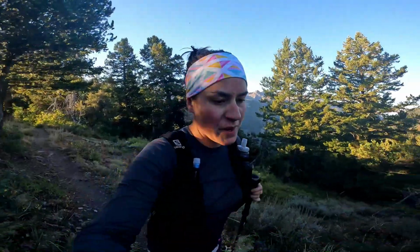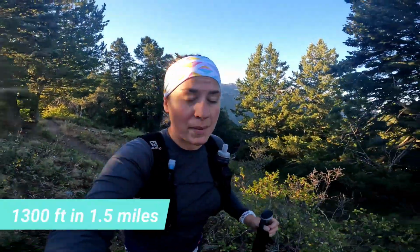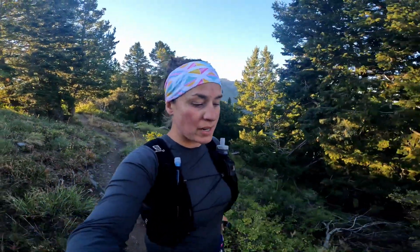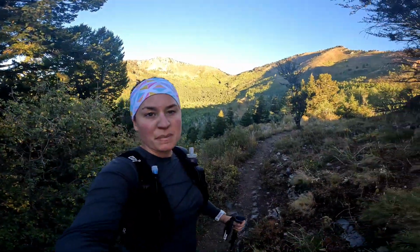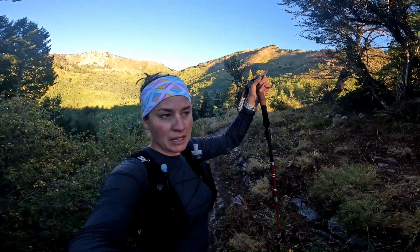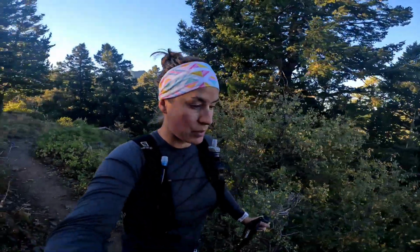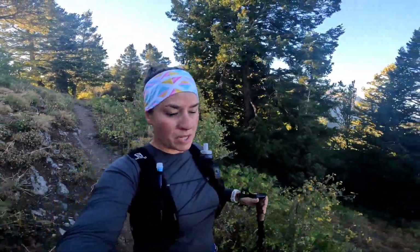Okay, I'm about 1.5 miles in, just reached the main ridge. It's pretty steep up to that point. It was 1,300 feet. And I'm finally to a point now where I can see both Raymond and Gobblers. So this one is Gobblers Knob over here, and then Mount Raymond is here. I'm going to be doing Gobblers first, so almost to the saddle.